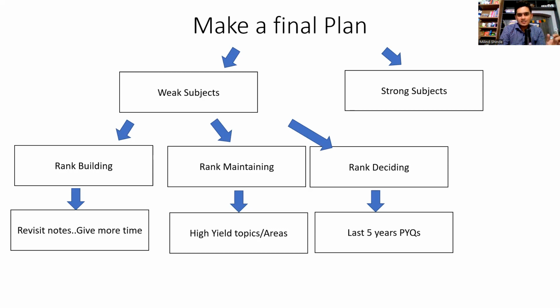If your weak subject is rank maintaining, that is your big four: medicine, surgery, obs gynae, and PSM, you can revisit all the high yield areas. Don't read cover to cover. Subjects like medicine, you don't have to read cover to cover. Revisit high yield topics, the questions which are asked again and again. So concentrate on those important areas.